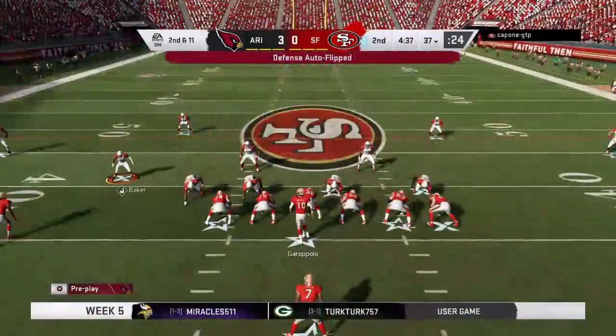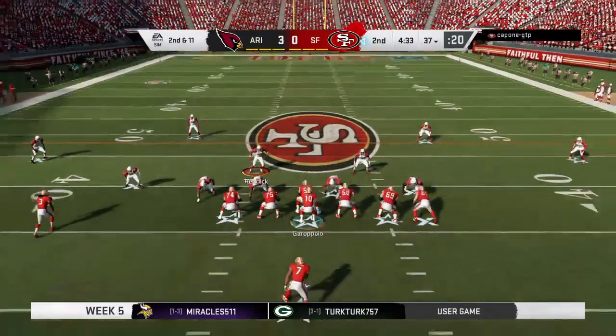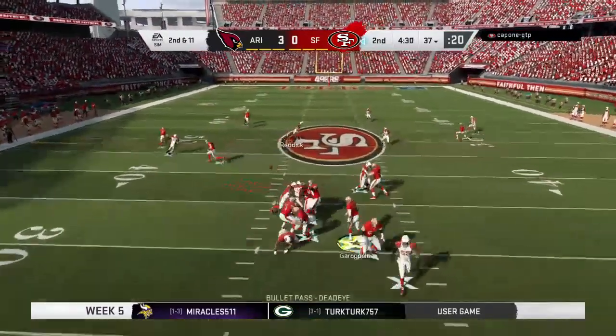Here we go, here we go. Black 80! Get that quarterback!